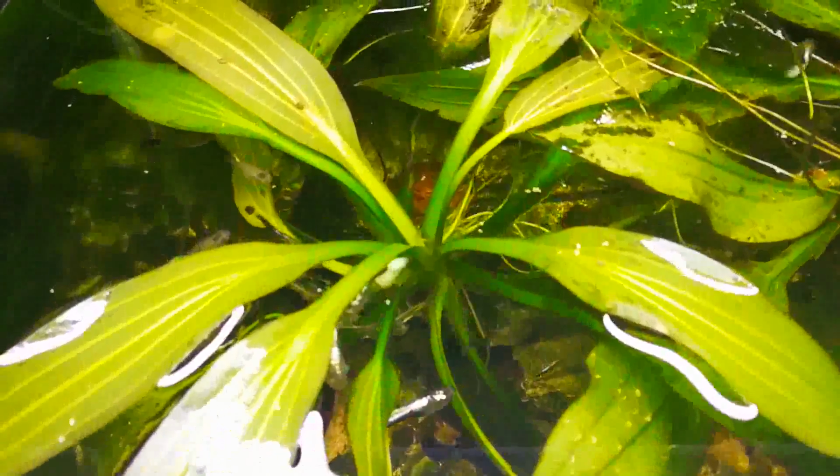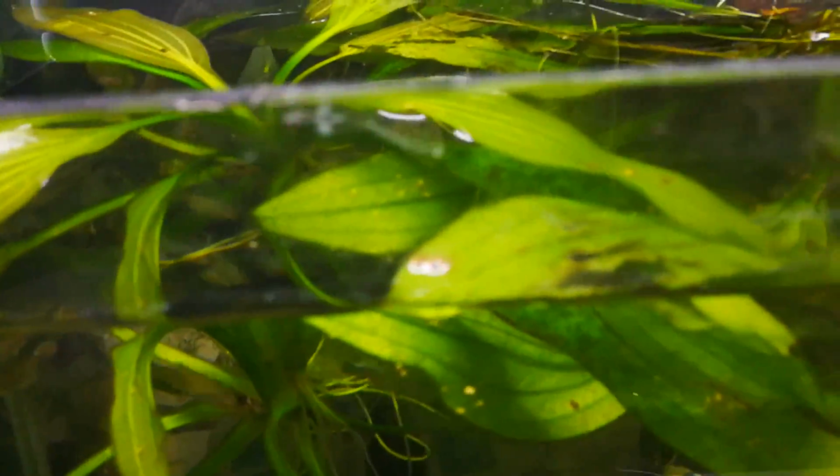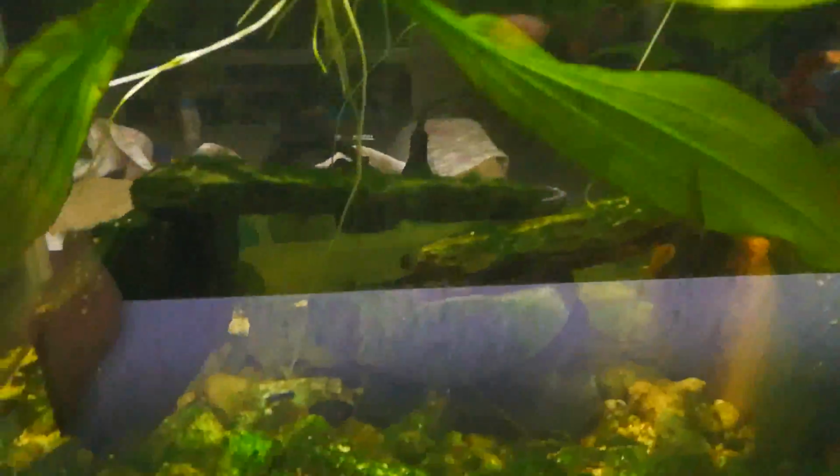I've kind of found a balance with all the livestock in the different tanks, and the shrimp in here are breeding. They're hard to see on camera because they're pretty much see-through. There's one crawling around on the gravel. I think these are mono shrimp. I don't really know. I'm not a huge shrimp guy. But there's a ton of them in there.